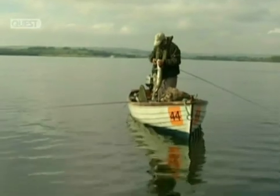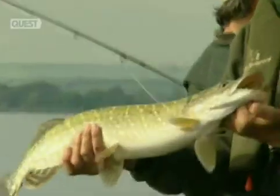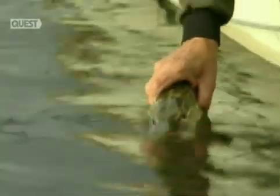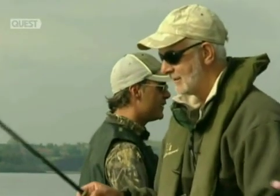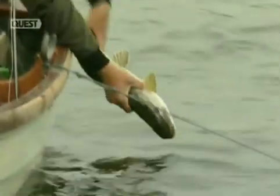Yeah, I've just changed to a small one that looks a bit like a roach fry. It's done the job okay. Start to enjoy it once you get a bite, don't you? Yeah. But when you don't, it's quite soul-destroying, isn't it? Gives you a bit of encouragement. Tell you what, this bit of sunshine might have made the difference. Might just bring them on, yeah. We've waited all day for it. Wow, look at it going as well. It just came up out of nowhere. That was brilliant.